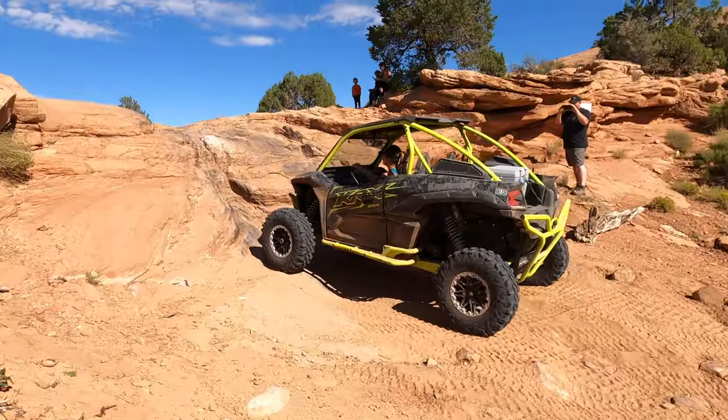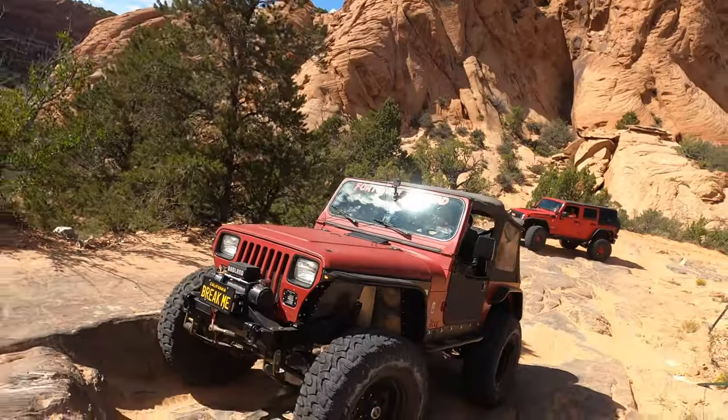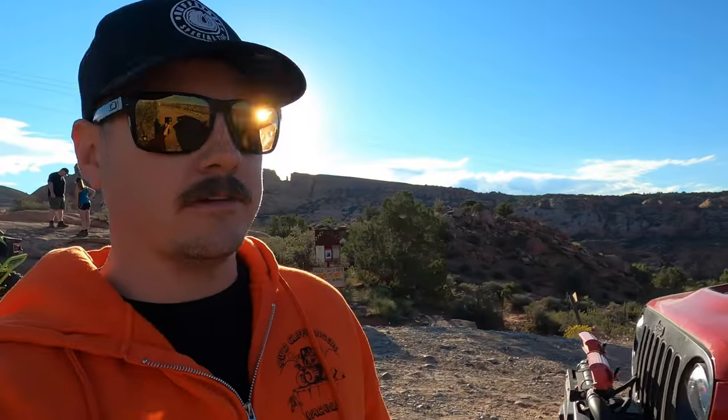And we've got a good mix. We've got four-door Jeep, got a short side-by-side, first-gen 4Runner, a two-door Wrangler, and then in the front, we've got a nice low Tacoma. So I think it's gonna be awesome. It's gonna be great to see all the different vehicles approach these obstacles and see how they each handle them.